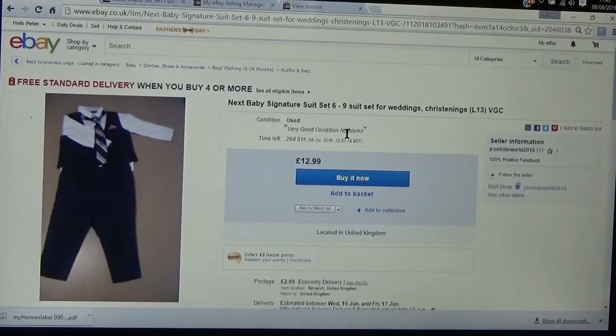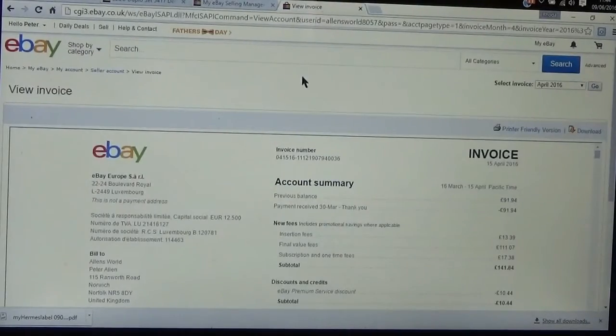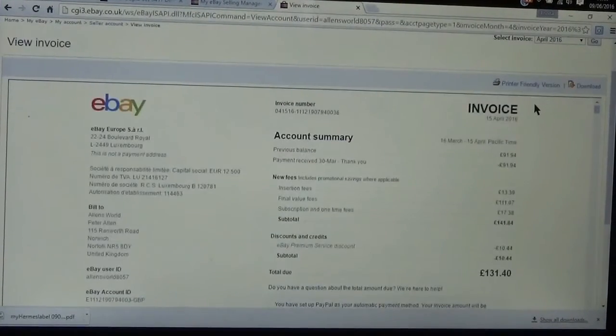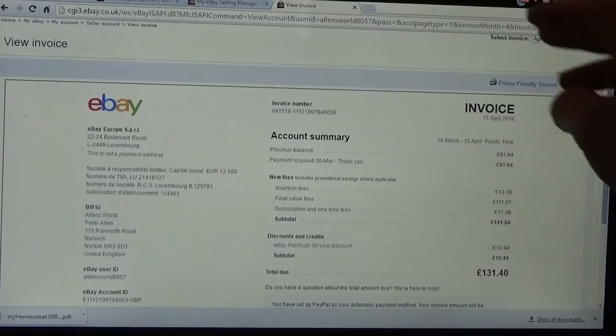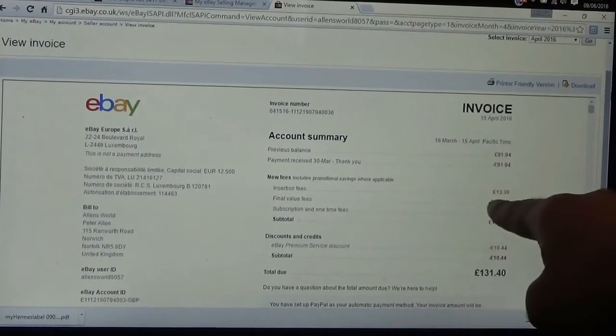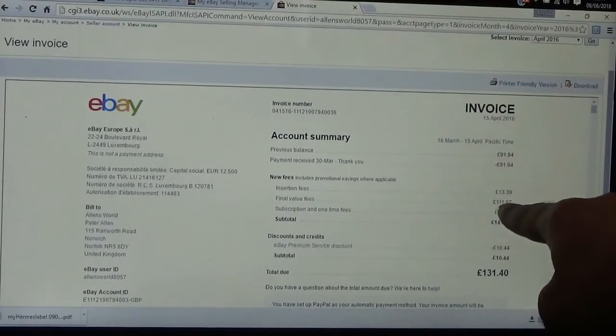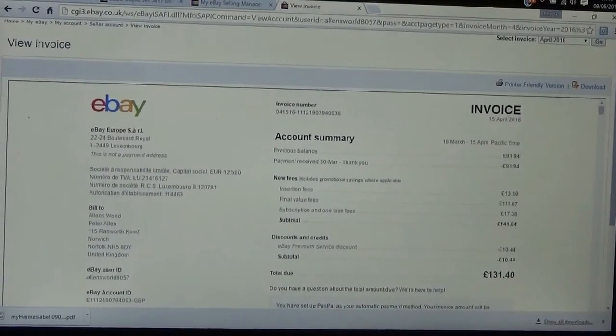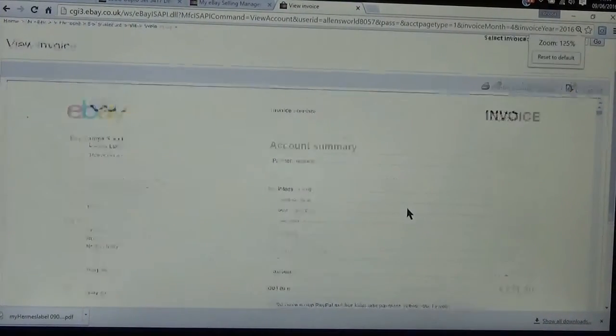Now let's go through how to set them up. The first thing I'm going to do is look at the free postage rule. So this is my invoice for April 2016. If you see on here, previously, it's not going to look at new fees and listings. So basically my final value fee was £111.07. So that is what I paid. Let me see if I can enlarge it. There we go.